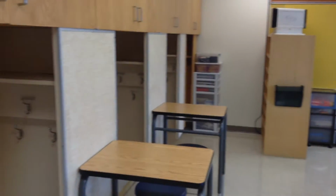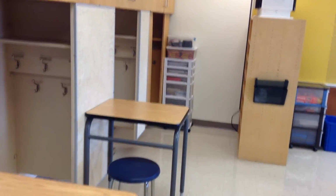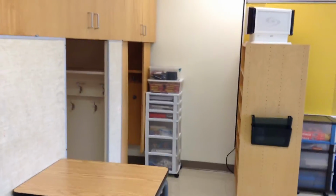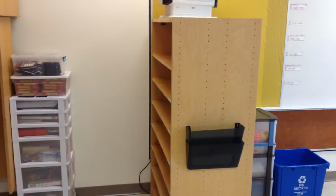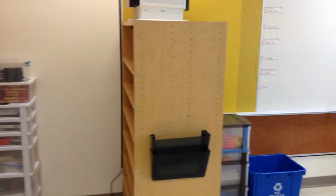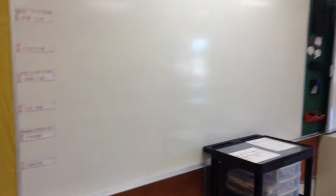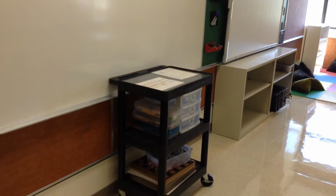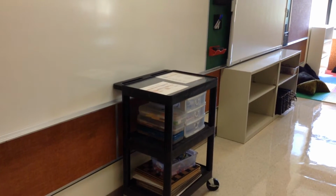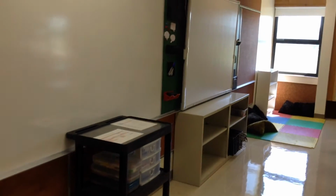On the side near the coat racks we have two standing tables with stools, and a white tower of plastic drawers is the math lab, and one bookshelf to help store students' personal items, and one whiteboard available in the classroom, and then a black cart which contains mostly my teaching materials and can move around the room whenever I want to shift the focus of attention.